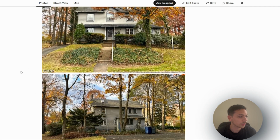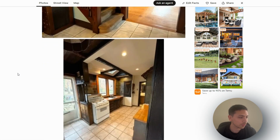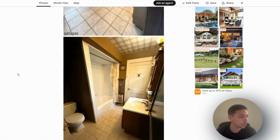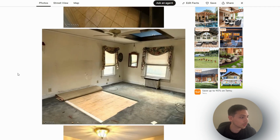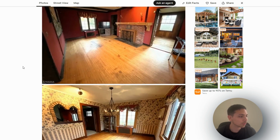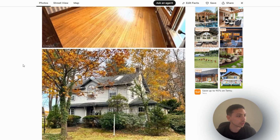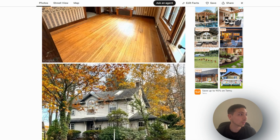Let's see how it looks inside. It's probably gonna need a lot of work like the one we just saw, because it's definitely gonna need a bunch of work. Very old, a very older style that's not really used nowadays, especially the rug, and the walls need painting. So you're seeing that at the mid to low 500s, you're gonna get a property that's definitely gonna need a lot more work than we've been seeing with the other higher price range ones.